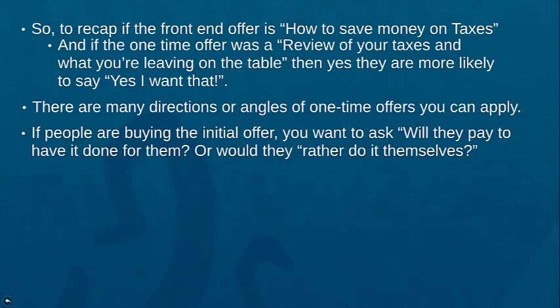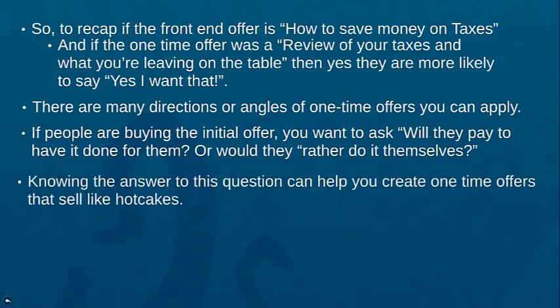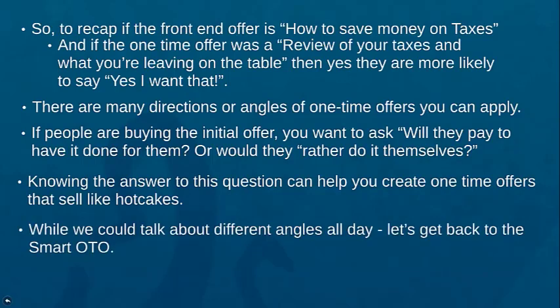A lot of times you'll find people buy your course, your digital product, or your service, but they're on one end or the other. They'll either want to do it themselves or they want it done for you. It's really hard to know. So if you can offer a mixture of those in your funnel, you'll actually get higher conversions, especially if the person buying has a limited amount of time and would rather you do it for them. Knowing this answer can really help you create one-time offers that sell like hotcakes.